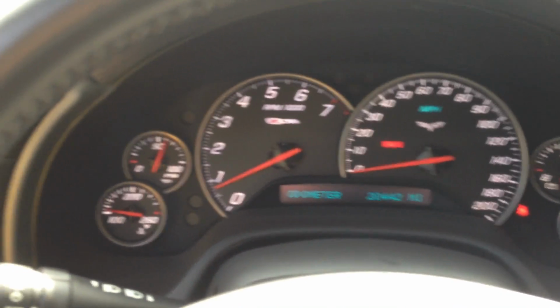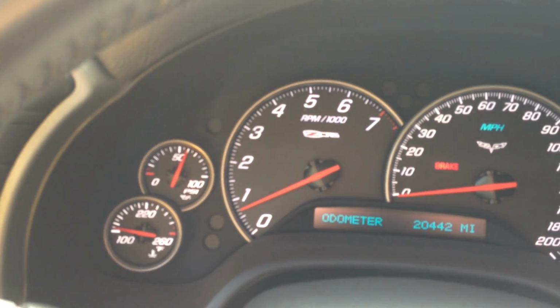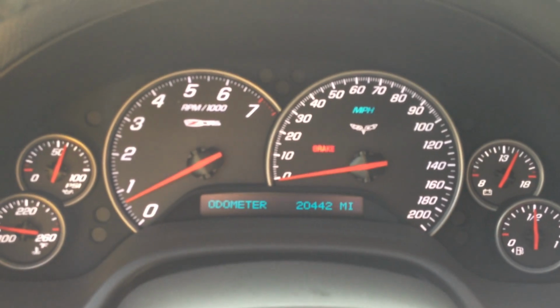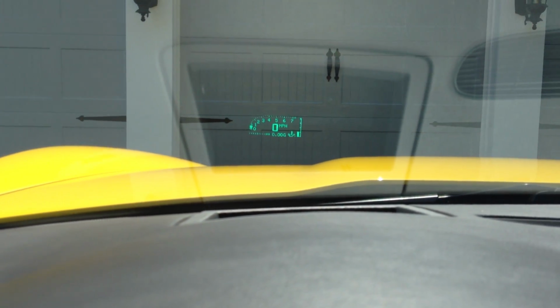And it's a cold start. The needle's just off the 100 point. It is actually pretty warm out here today. It was close to 100 over the last couple days, actually. You can see the odometer. We're at 2442. I have been driving the car around since I put the ad up. You might be able to see the heads-up display there. That obviously works fine, the G-meter and everything.